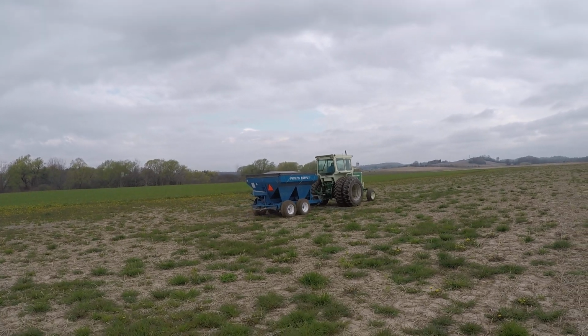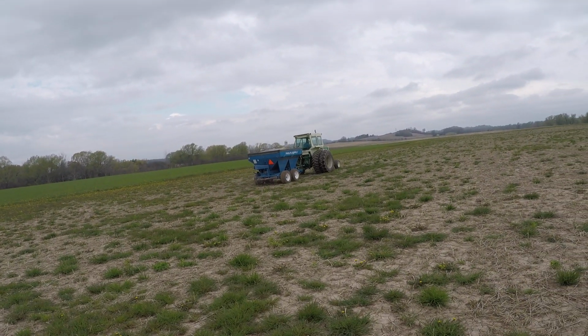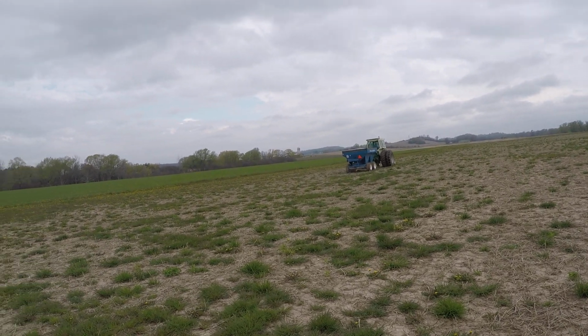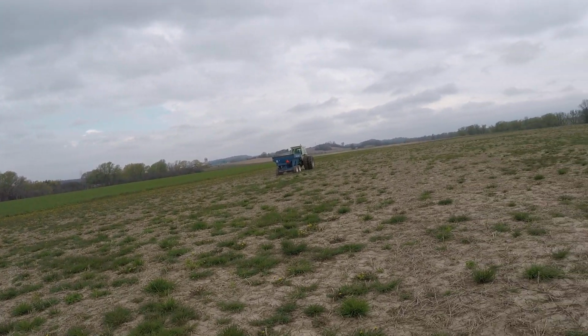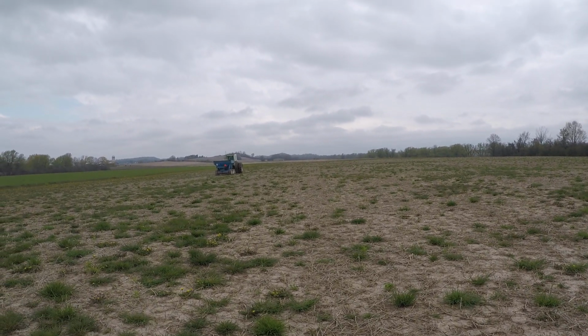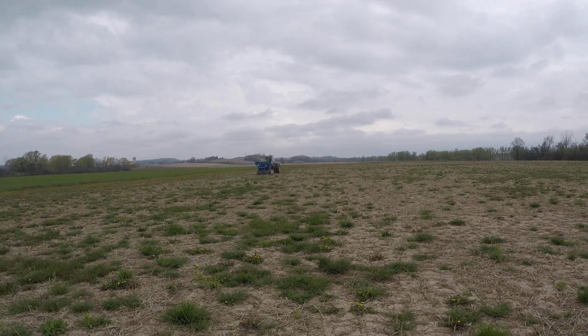Here broadcasting fertilizer. Right now we're putting down 350 pounds of 6-18-33 with some minors. My spray guy actually just called me. I thought we were going to get this sprayed before I put the fertilizer down, but it really doesn't matter whether we spray first or spread fertilizer.